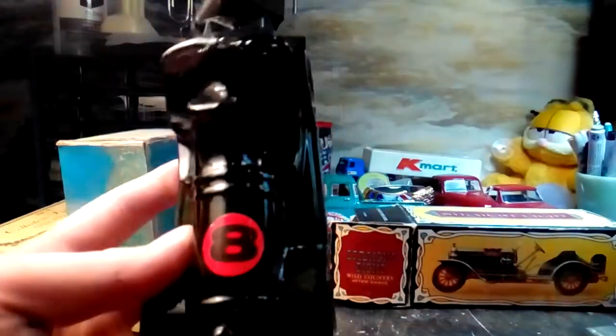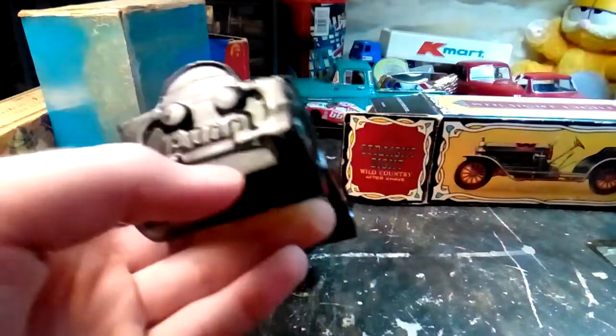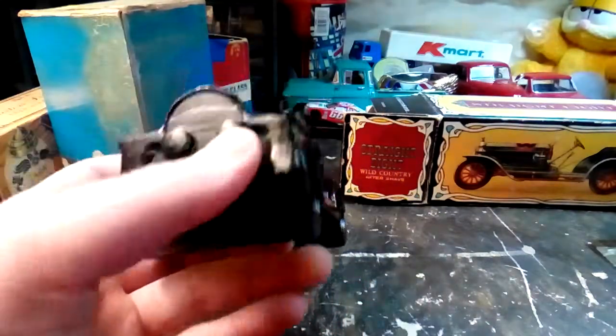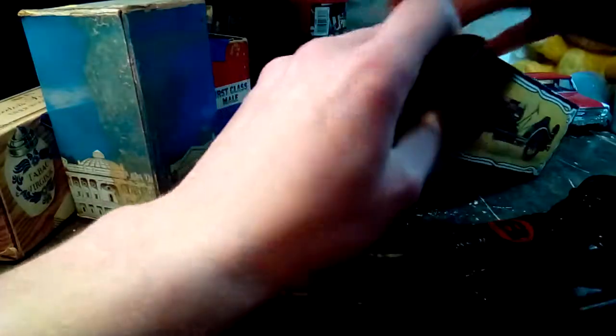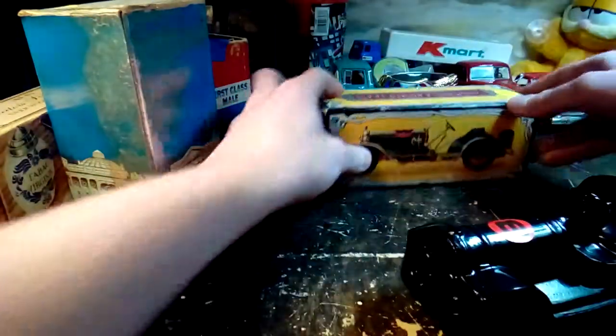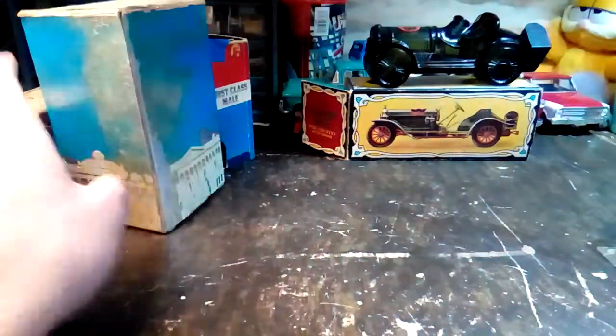This one still has the sticker on it. Sometimes they do, sometimes they don't. And a lot of them say Avon on the front there. This one does. Got the Straight 8.